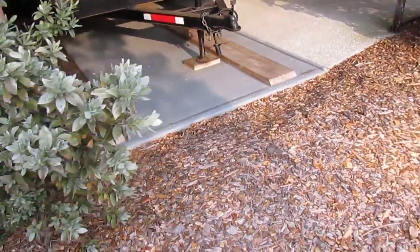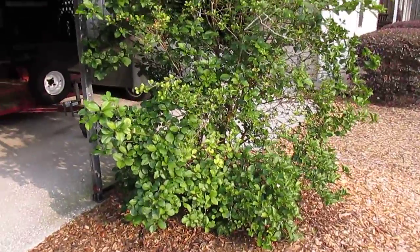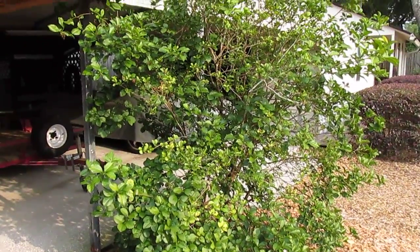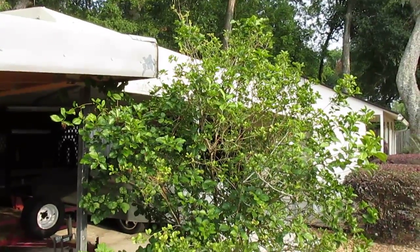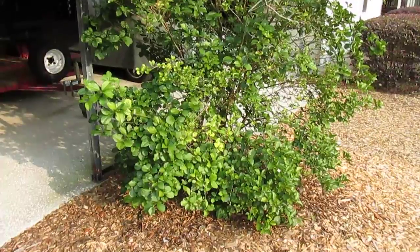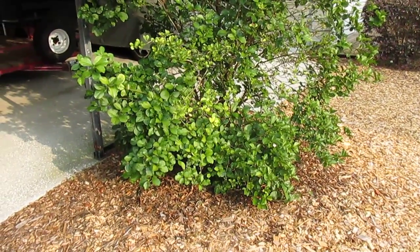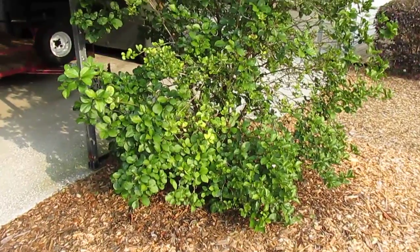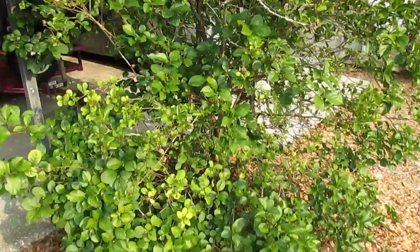Okay, and then here in front of my garage, I got this thing. This was given to me years ago from my neighbor, just a little starter of it, and it's turned into a pretty good sized bush. This is a yesterday, today, and tomorrow, and it'll bloom a couple times in the year, earlier in the spring, and then sometime in the summer it'll bloom again. It gets covered with white, blue, and light blue flowers.